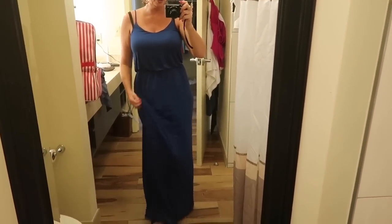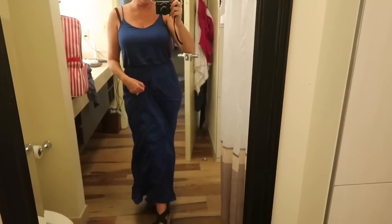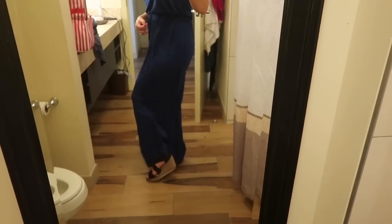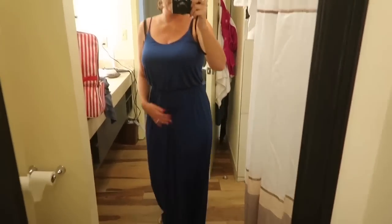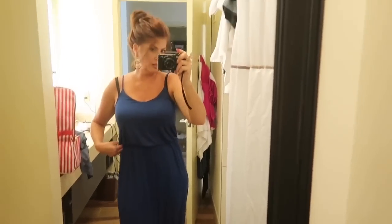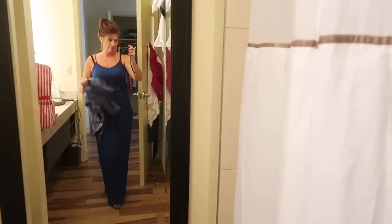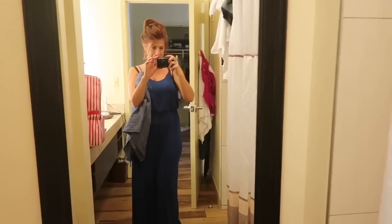I can get it in the small or medium. This one is in the medium, which is very long. I have probably about 2.5-inch heels on, and you can see it's perfect. And I'm 5'5", so what I like is you can just kind of pull it up like this. So this is what I'm gonna wear, and I'm just gonna bring my little Tommy Hilfiger to throw over if it gets cold in the restaurant.